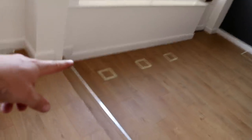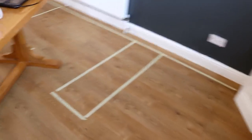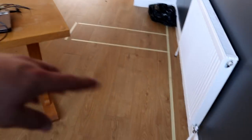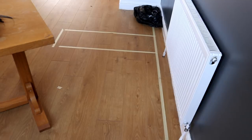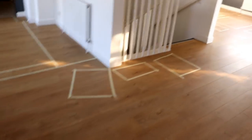This side we're going to have window seating. These little squares represent chairs. And in this corner, these two lines represent tables. Enough seating for 16 people there, I'm hoping, with the beginnings of a pallet wall coming up this side here.